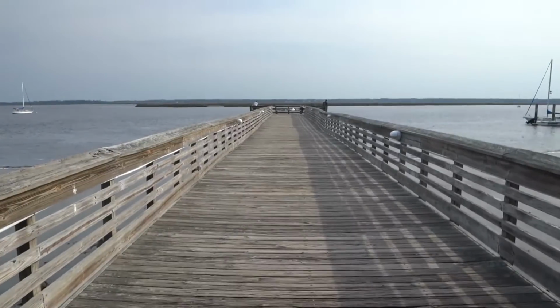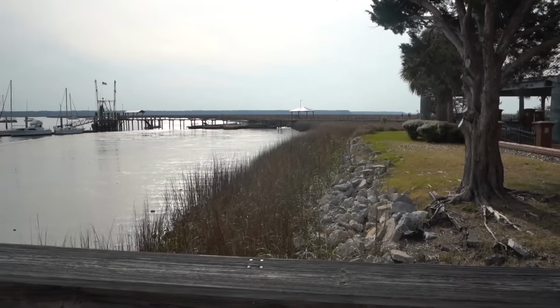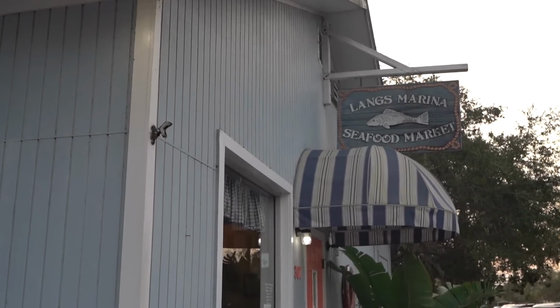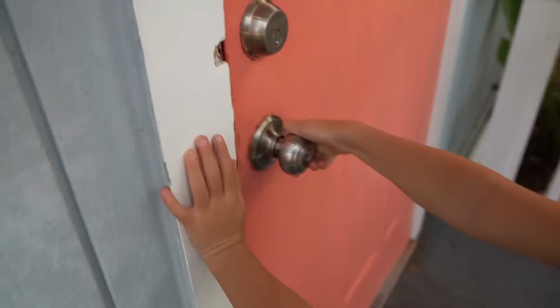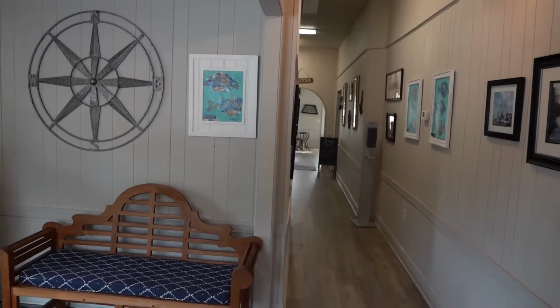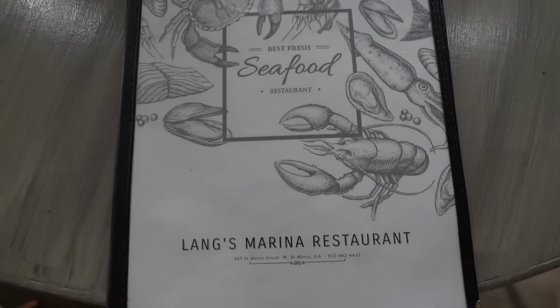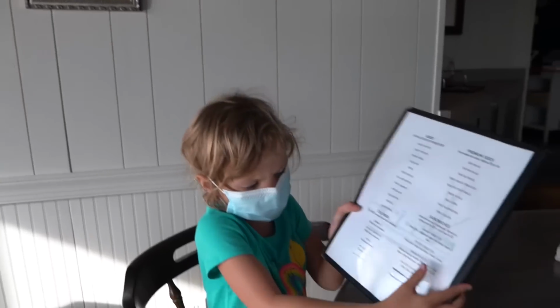We headed to the waterfront and found ourselves a great place to have dinner. Go on in. Lang's Marina Seafood Market is located just next to the park and right by the salt marsh. So the window overlooks the salt marsh and it's got a deck that you can walk on back. Lang's Marina Restaurant has a good variety of food. I decided to get a steak, so they also offer food other than just seafood.